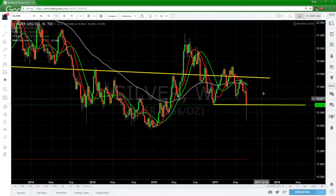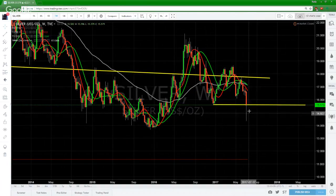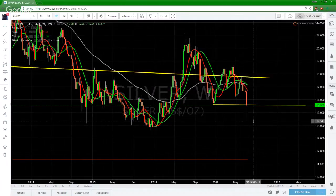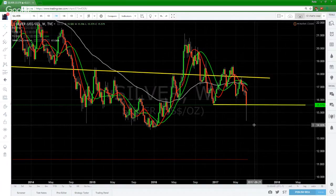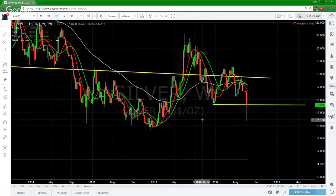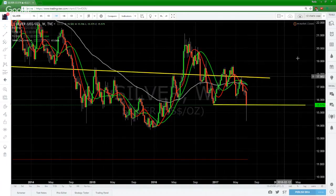So let's look for a pattern to form. It could certainly form down in here, but make sure we hold support lines if it does want to break. 1370, whatever. Watch out for the previous low breaks. Could be drastic. I'm definitely buying physical silver all the way down from here. Accumulating.